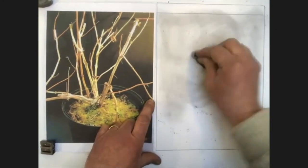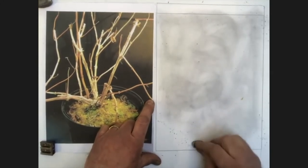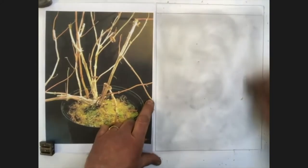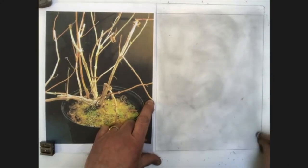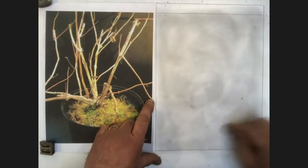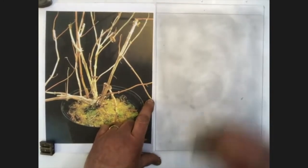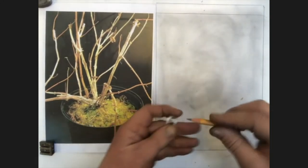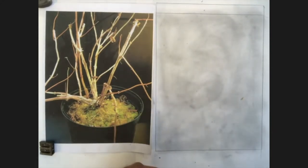Just going to rub that into the paper, the graphite into the paper. You can use your fingers, a tissue, or anything to rub it in. So you end up with something like that. You put a ground onto the bit of paper that you can then work into. So that's your surface prepared. Just sharpen your pencil and rub the graphite shavings into the paper to create the ground.